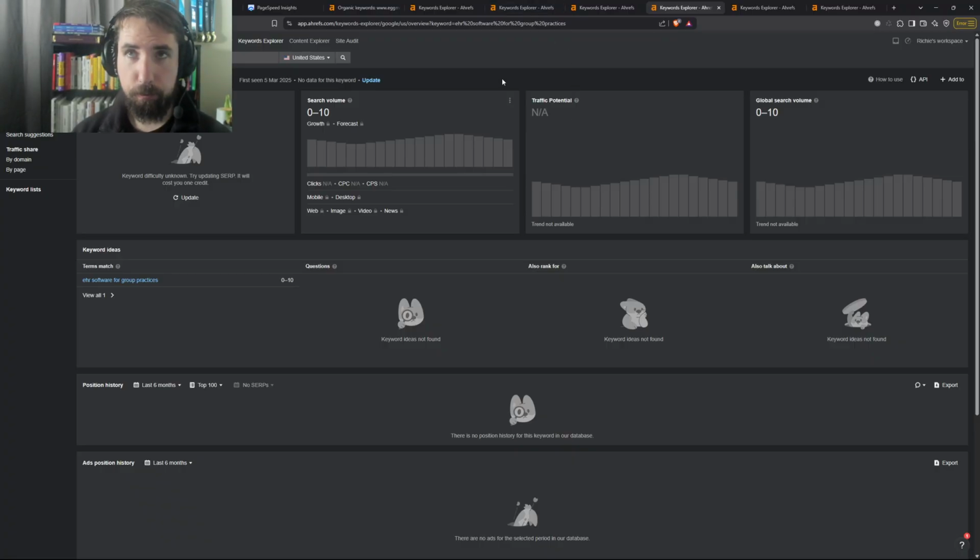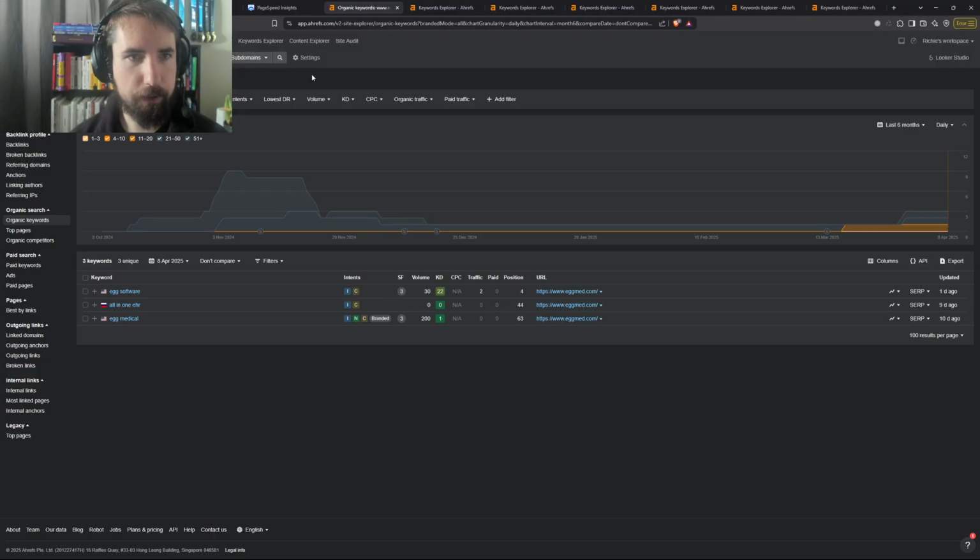And also, the more pages that rank in Google, the more likely Google is going to rank you for other things. And yeah, so I would definitely go down that route.